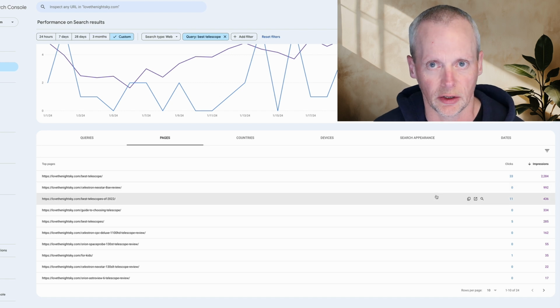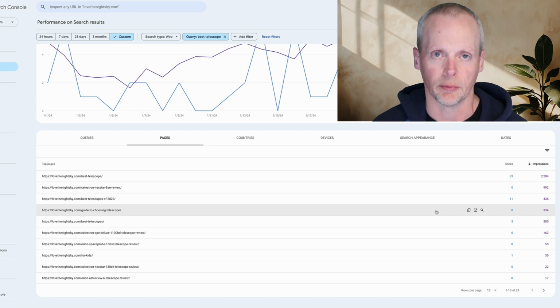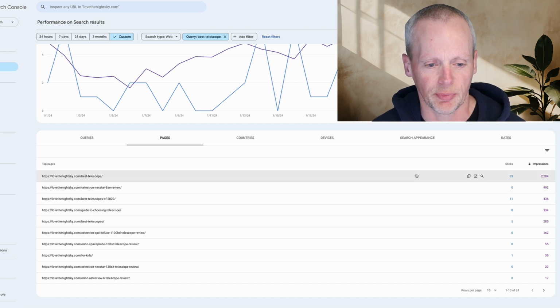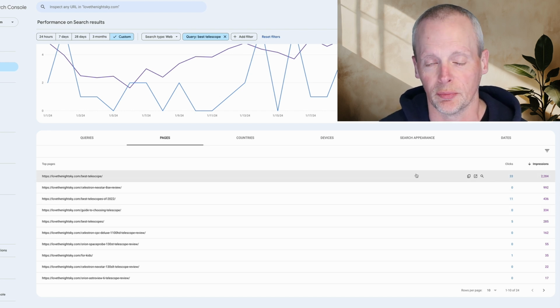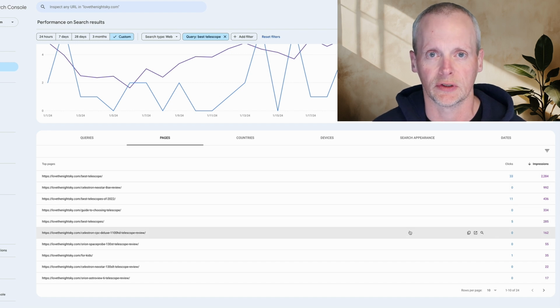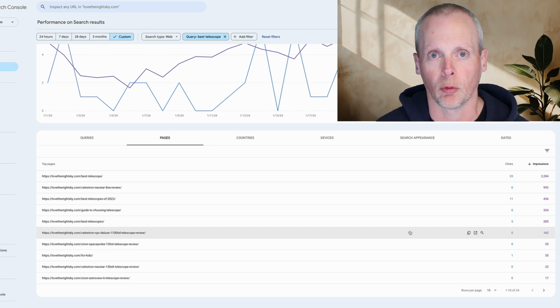and an old telescope page that should have been depublished, and a guide to choosing a telescope. And you can see that that's really muddying the waters, and this best telescope page doesn't stand a chance of being number 1 for the search term, whilst all of these others are ranking for it as well. So that requires a little bit of strategic thinking, but it makes it very clear where the problem lies.